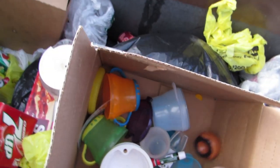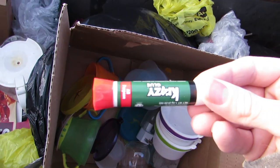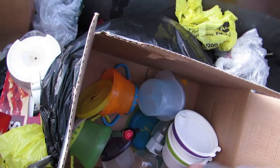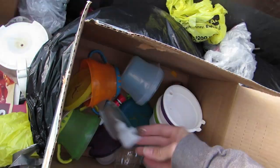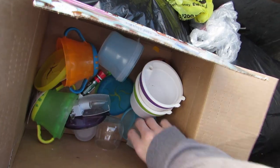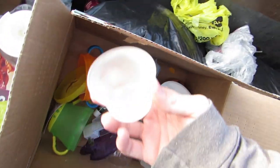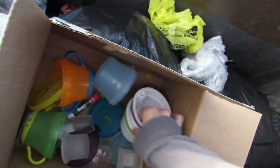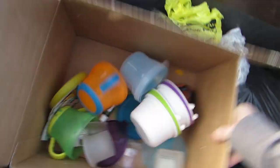No idea. Anyways, we got a donut, some plastic stuff. Not quite sure. We got some crazy glue. I doubt that's any good. Just a lot of trash. Ooh, a nightlight. Nightlights are nice, right? Yeah. A little candle holder. Another one. All right. A whole bunch of trash.